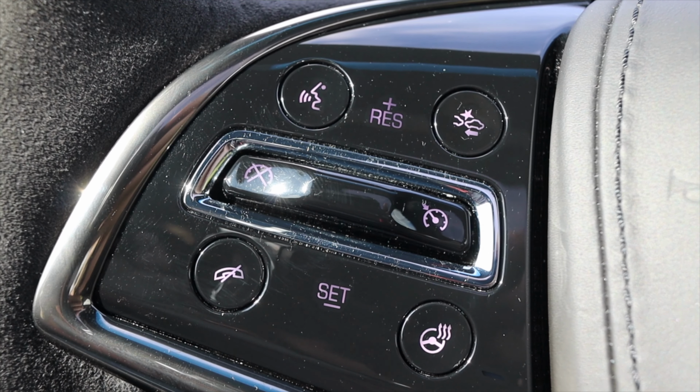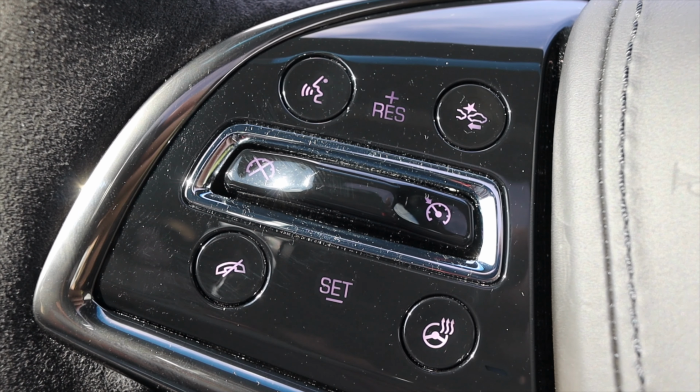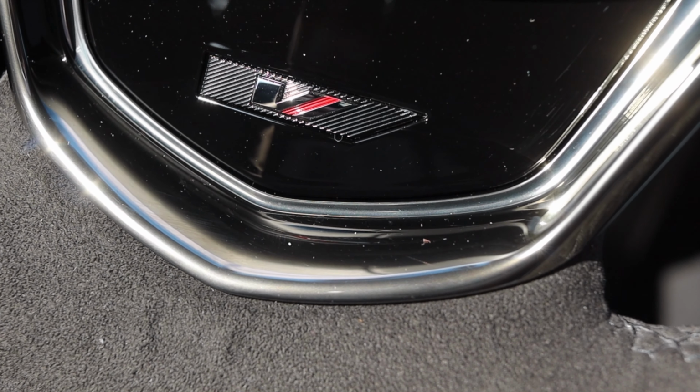On the left is my voice command, collision, heated steering wheel, and cruise control. And then I do have paddle shifters on the back of the steering wheel, which I really like. The steering wheel is wrapped in this really nice suede, something you don't get in other Cadillacs. That's what I'm really getting at here, is that this interior actually does feel different from normal Cadillacs. And I really like that. But we'll talk about that more towards the end.